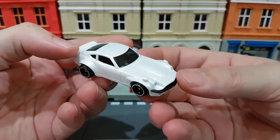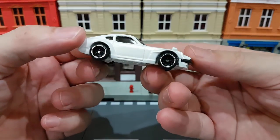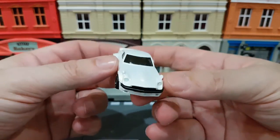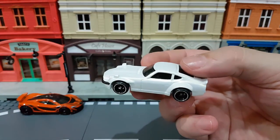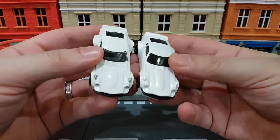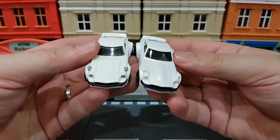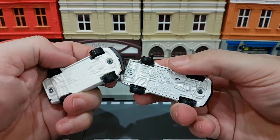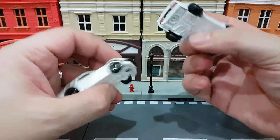So here it is, pretty cool casting. Once again, very understated wheels. Yes, they're wheel riders, but they don't really show much. So this is white, but kind of pearlescent white. And when you compare to the first mainline release, you can see there's a noticeable difference. But other than that, and the fact that this one has a metal base plus wheel riders, in terms of details, it's the same thing. You only have details in the back, and that's it.